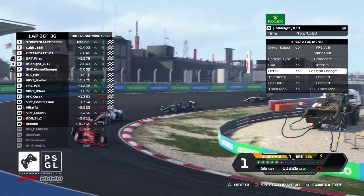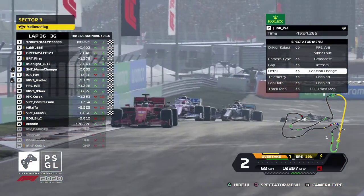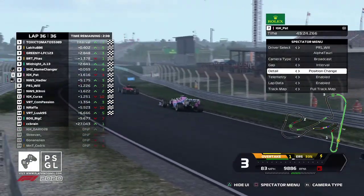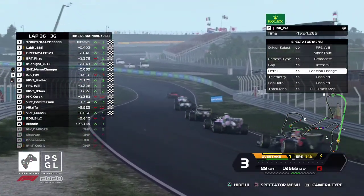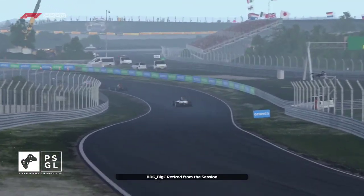With Midnight getting a good result. Name Changer going to get a good result as well. Well done to Pat. He gets his first point of the season. So well done to him, which puts Compassion all the way down to last place in the championship. Hadler gets some points too, and so does Will.